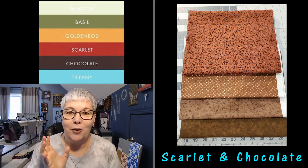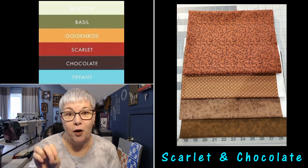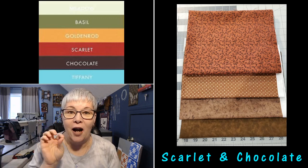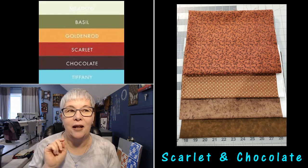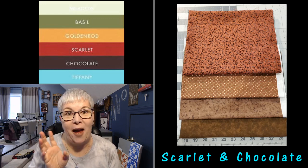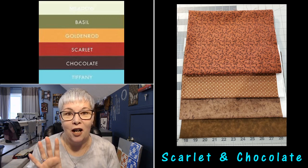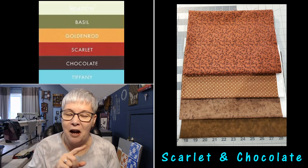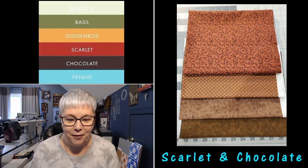What I like to do is get at least 3 fabrics when I'm purchasing fabrics specific for a quilt project. I like to get at least 3: a dark, a light, and a medium. And that just adds some contrast and a little bit of interest to my applique projects. So this is my scarlet and chocolate selection for my applique. Again, my scarlet's not quite as red, but this is going to look so fantastic downstairs.